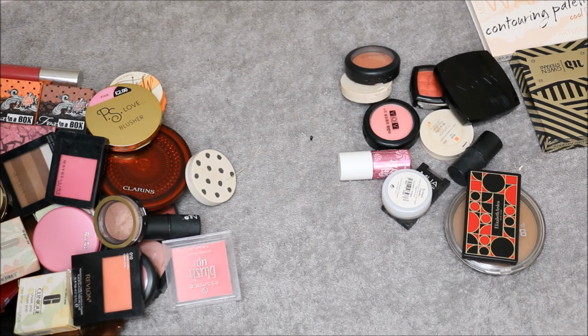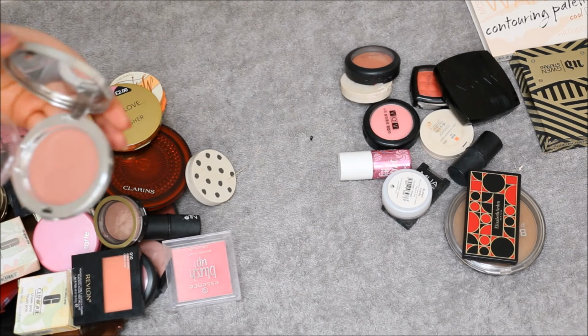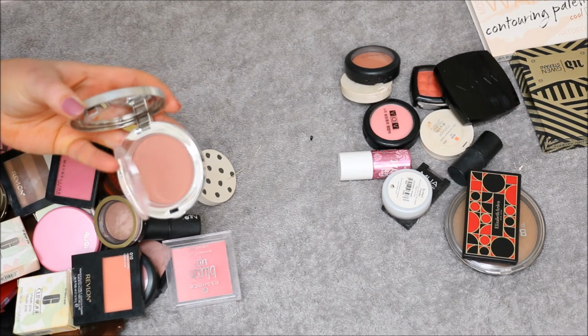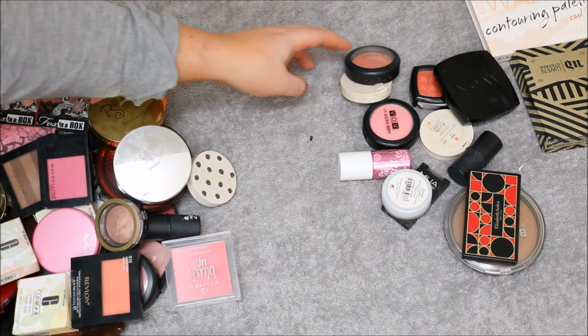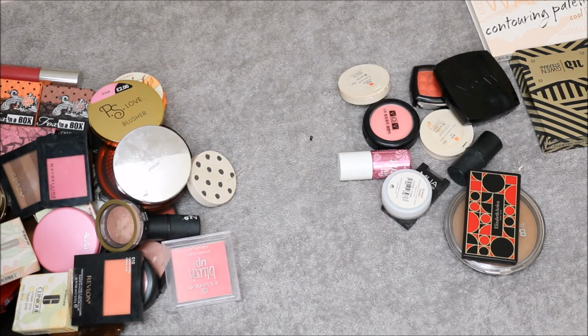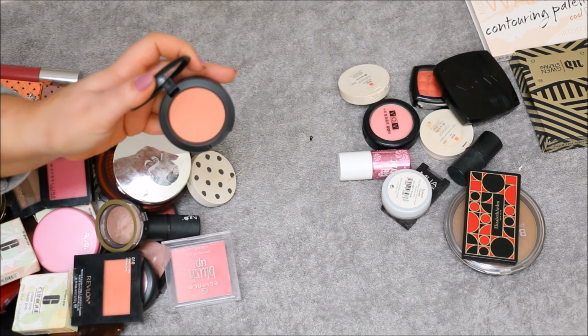What's this? Oh, this actually I did really like a couple of years ago. It's from, what brand is this? Don't know what brand that is. But yeah, I like that anyway. MAC Peaches, which is one of my faves in the summertime. It's so pretty.